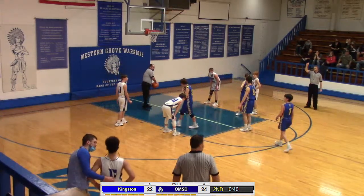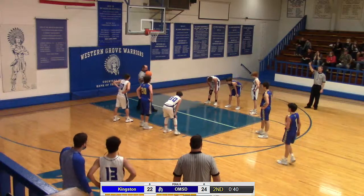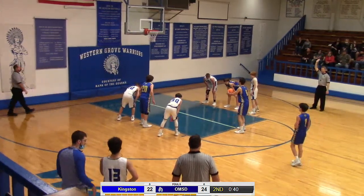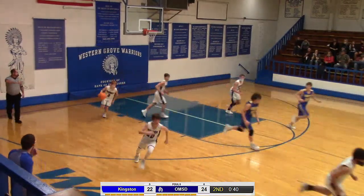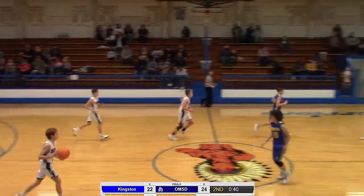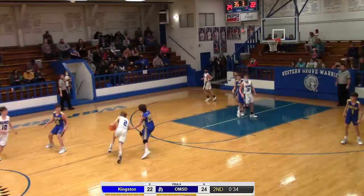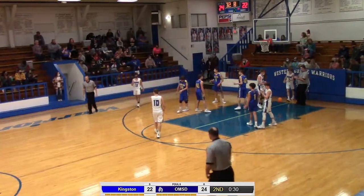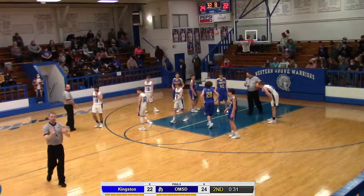Just confirmed that is three on Wiseman. Nine team fouls for the Bears. Floyd misses those shots. 22-24 is your score still. Baker driving in, and he's fouled. 32.8 seconds left on the clock.